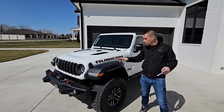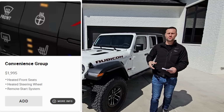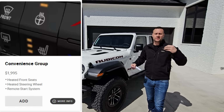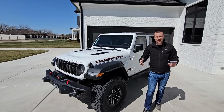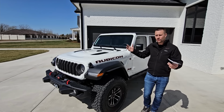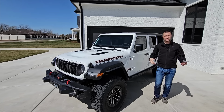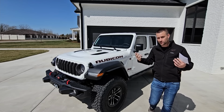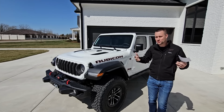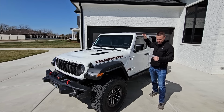Now guys, the last few options that got optioned on this were the convenience group. Convenience group adds a few interior things. You've got the heated seats, heated steering wheel, remote start, that kind of stuff on the interior. As you can see, this one is optioned with the hard top versus the soft top. They just drive a little bit quieter and nicer. Again, I used to be a Wrangler owner, so I know which top I used to like going down the road with more often, so that's why we've got the hard top on this thing.